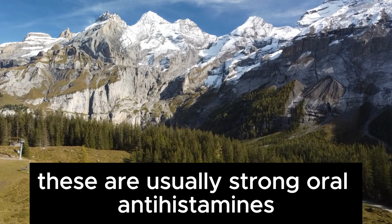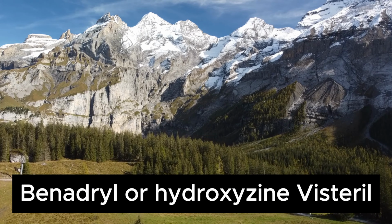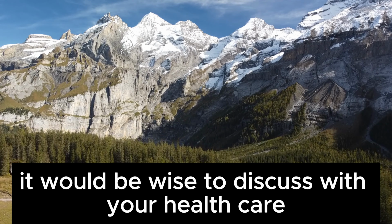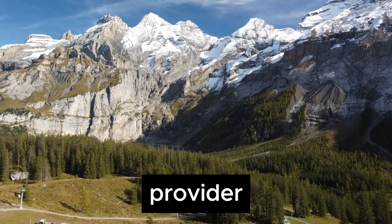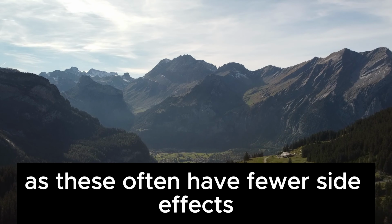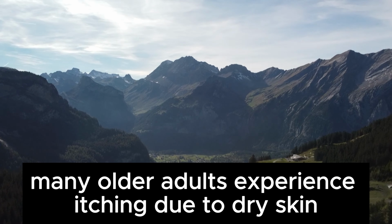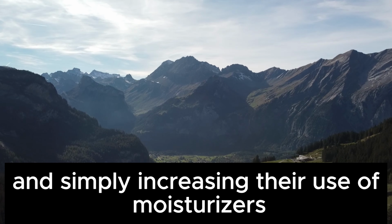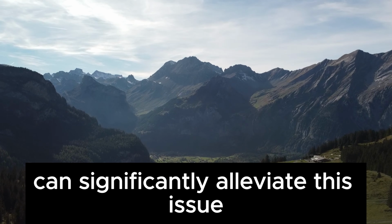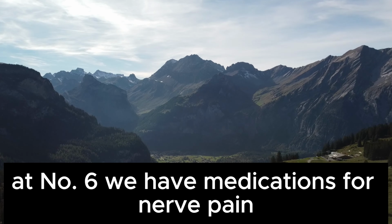These are usually strong oral antihistamines like diphenhydramine, Benadryl, or hydroxyzine, Vistaril. If you're dealing with itching, it would be wise to discuss with your healthcare provider whether a topical cream might be a better option, as these often have fewer side effects for older individuals. Many older adults experience itching due to dry skin, and simply increasing their use of moisturizers and proper skincare can significantly alleviate this issue. At number 6, we have medications for nerve pain.